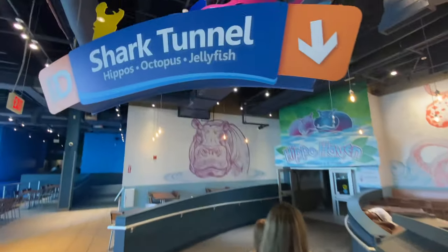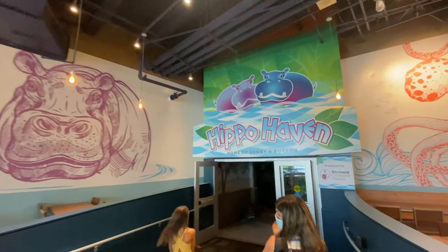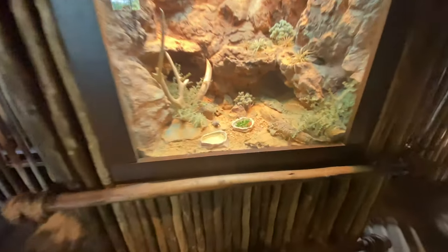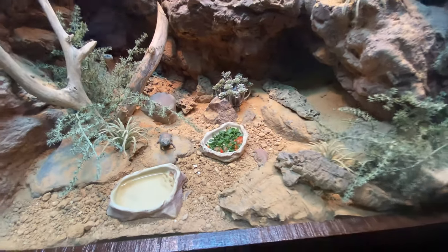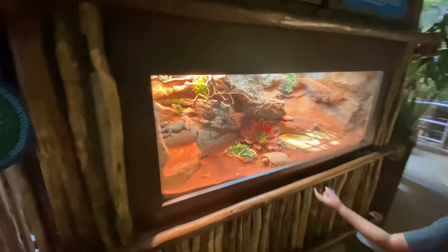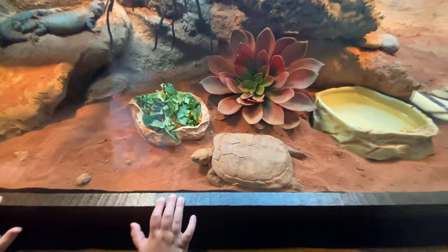And now we're looking for the shark tunnel. I want to go through the Hippo Haven. Wow, look at this little lizard. Hey, little guy. I think that is a baby. There, turtle. Turtle. All right.